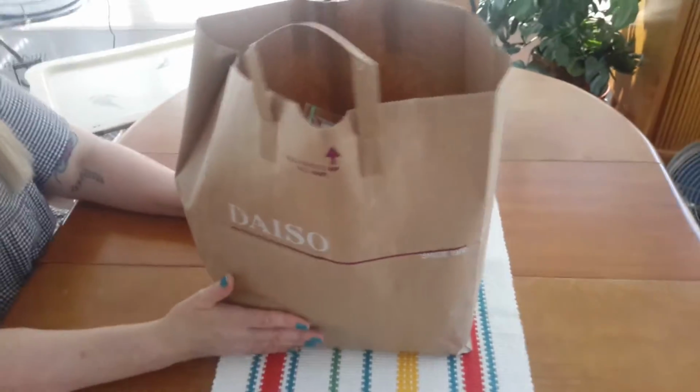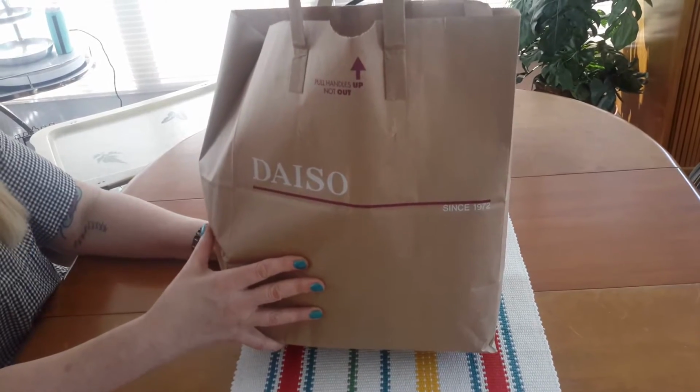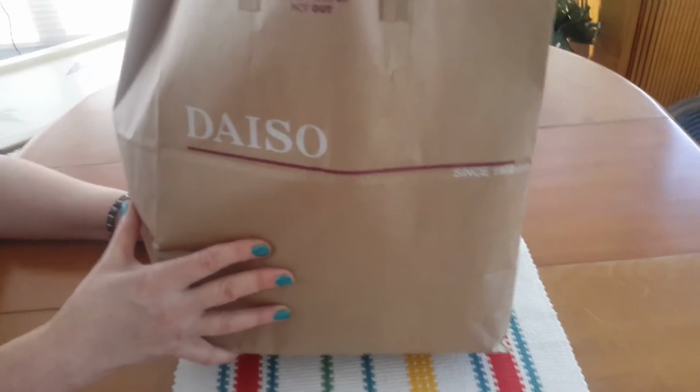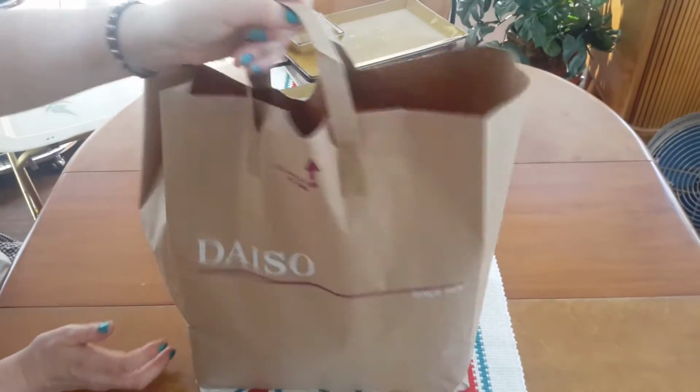Hello. I have a Daiso haul, and we're going to do some taste testing of some treats. I think they're treats. Or I hope they're not tricks. They're treats. So, this is my Daiso bag.